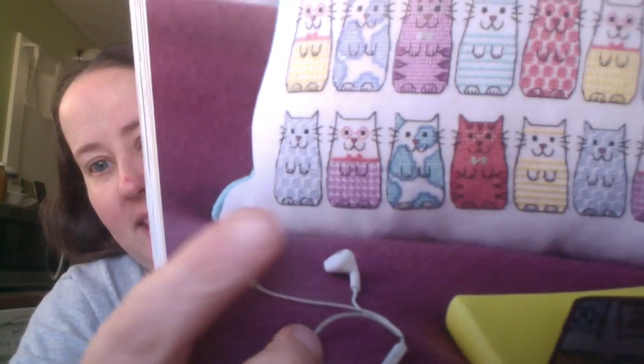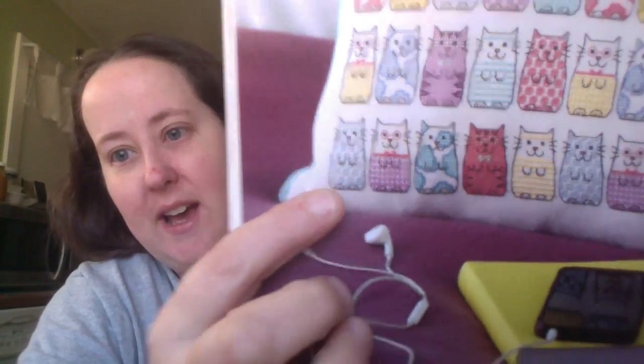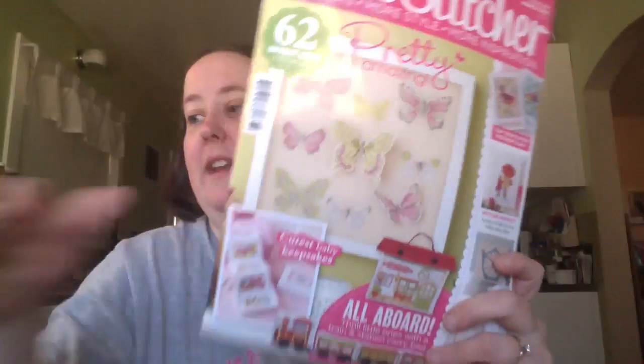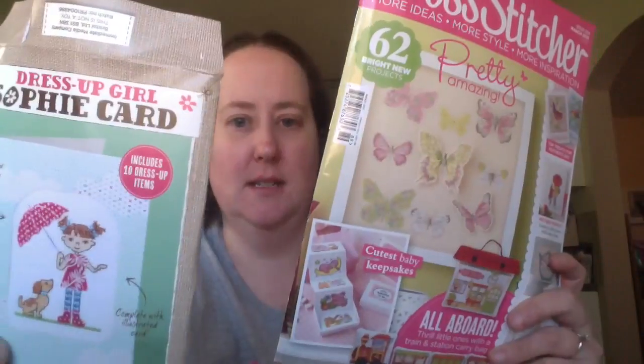It was on the back cover so I could see it when I bought it. Oh, here it is. Look at this little cat pillow. How cute is that? And I don't know if you'll be able to see. Yeah, some of the cats have glasses and bow ties, and I'm not a cat person, but that is freaking cute. That is adorable. So that, and it came with this little free mini kit.